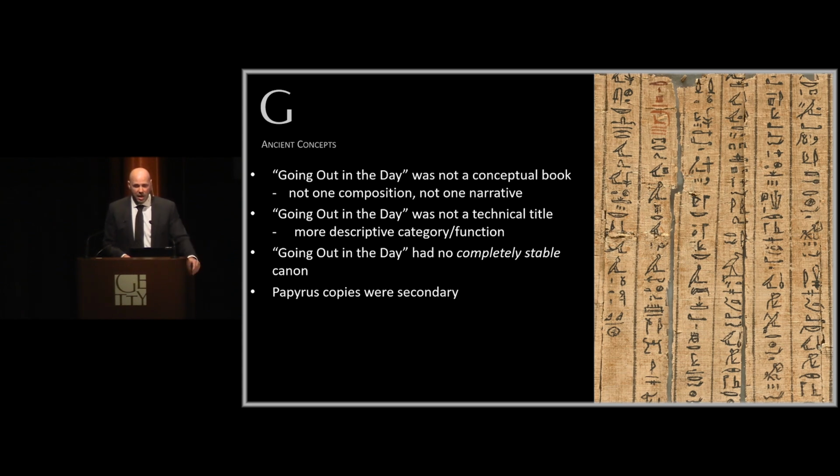Also, the papyrus copies were secondary. So number one, because a lot of these spells were used in everyday life in other situations, but also number two, because, as I'll explain more in a minute, all of these were recitations that you said out loud. Writing them down was a secondary step.